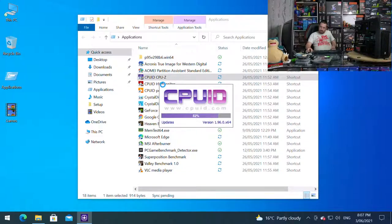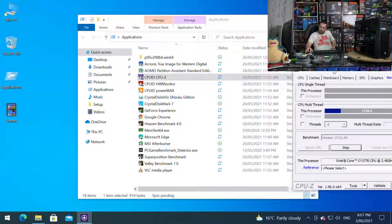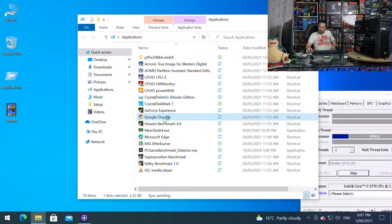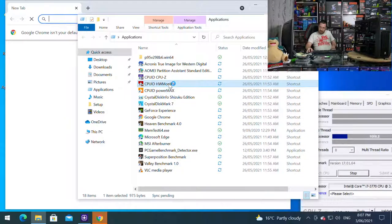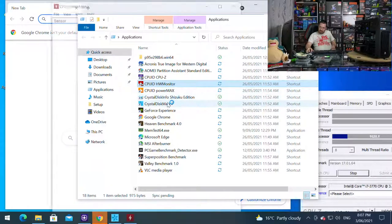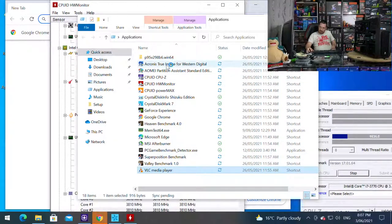If I stress the CPU like this, and then if I go into, I don't know, let's open up Chrome, Crystal Disk Mark, Hardware Monitor. Just open some stuff up.